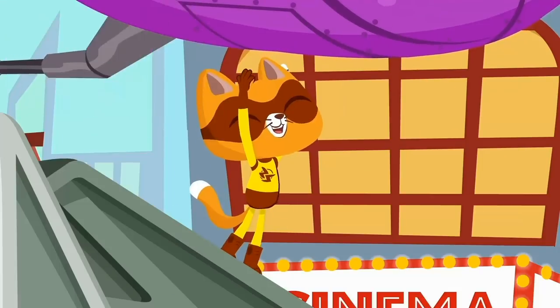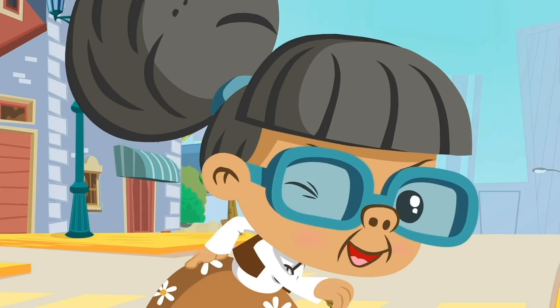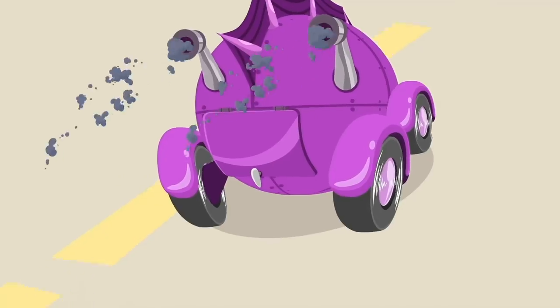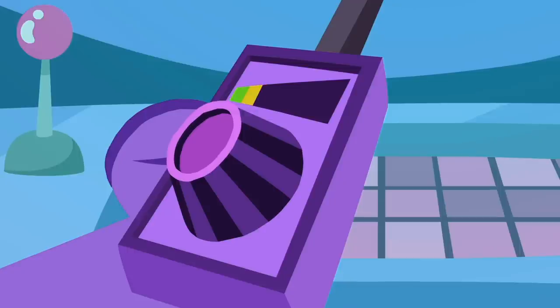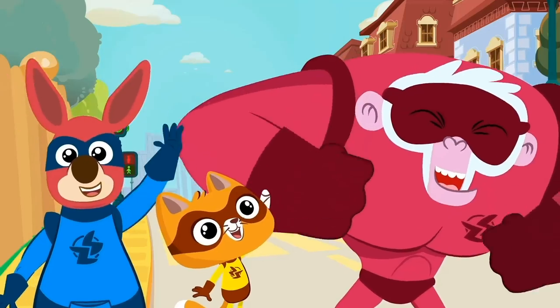Great! No more long faces. That's right, Dr. Spooky. You're not seeing things. The Earth without those horrible clouds of pollution is much better. Once again, we save planet Earth.